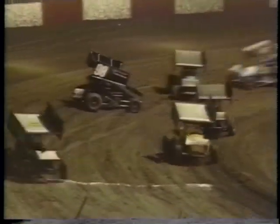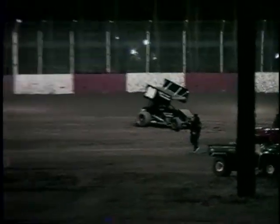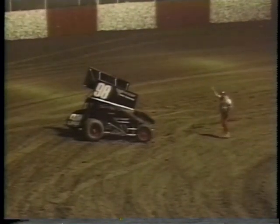Bouncing wheels. Up. Looks like we got another red flag. We'll have a complete restart. Looks like Bob Walker ran her a little hot. Got tapped. Anytime that you go dead on the racetrack or cause a yellow, the penalty for that is that you start in the back of that race.